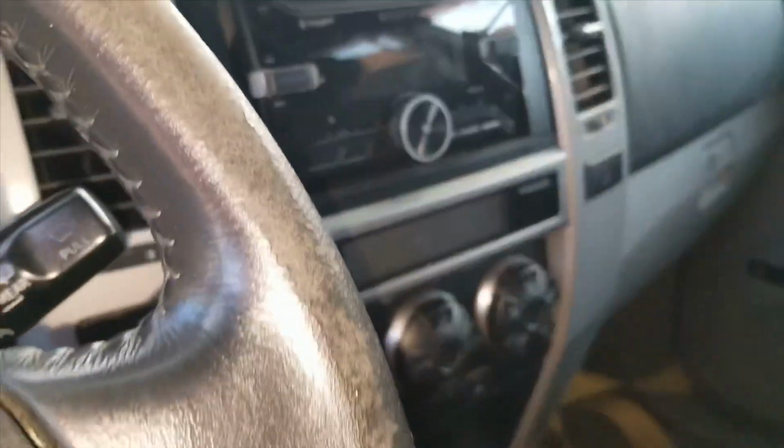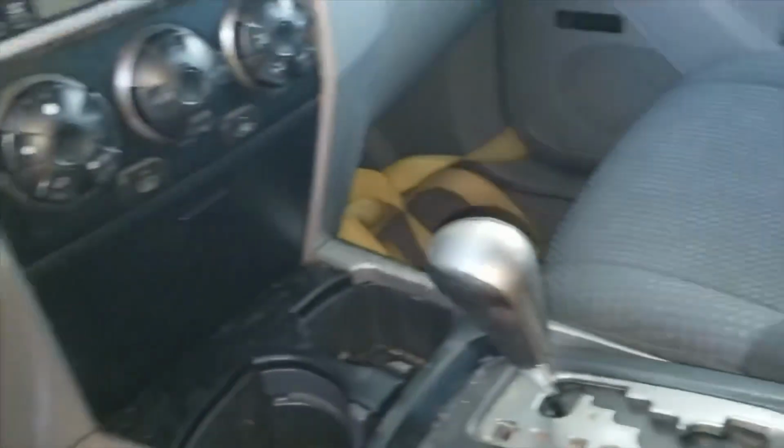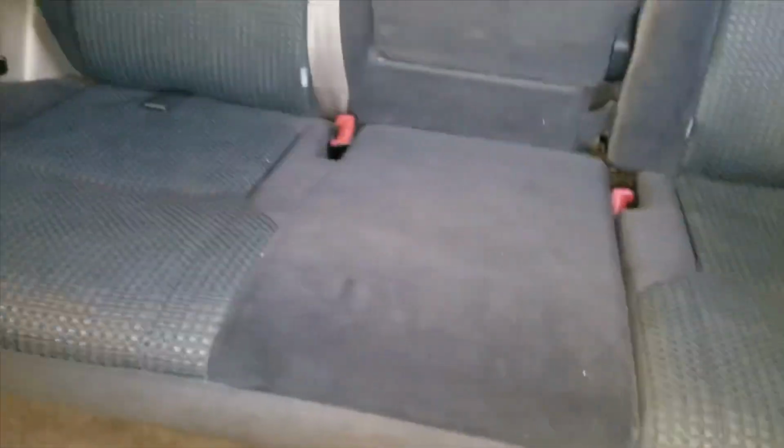It's got a new radio. They just spent $400 on that. It's all in good shape. It runs and drives. The strut on the right side has collapsed.